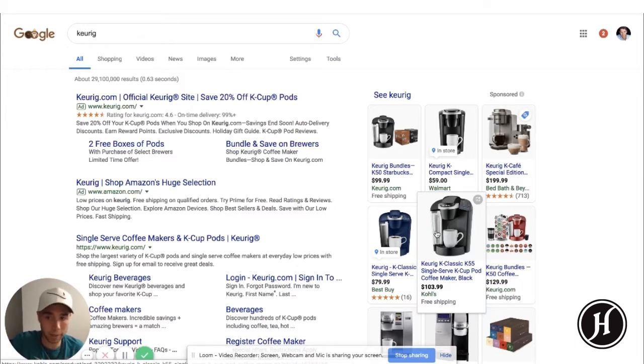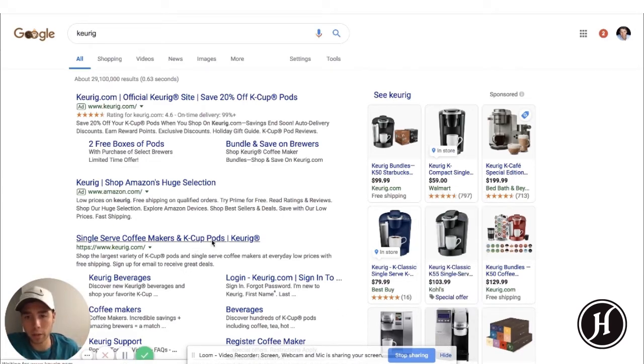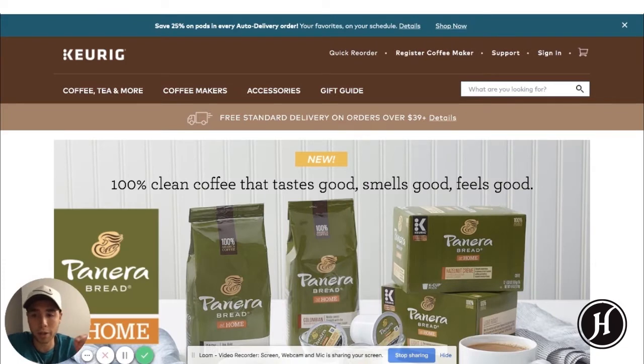And the way that I do that is, let's look at a couple different models, right? Let's click on Keurig really quick. How does Keurig make money? That's the big question, right? Very simple model. At the start, you buy the Keurig itself, but that's not where their money actually is. That's not the whole lifetime value of the customer, right?